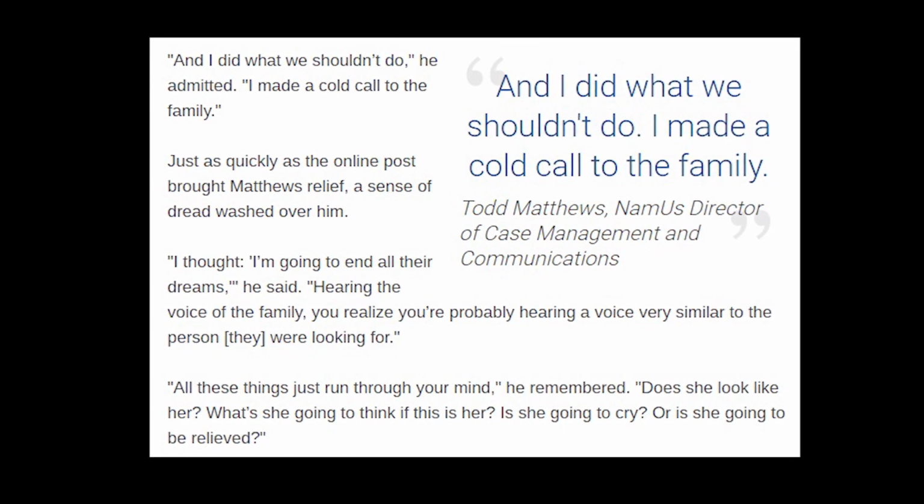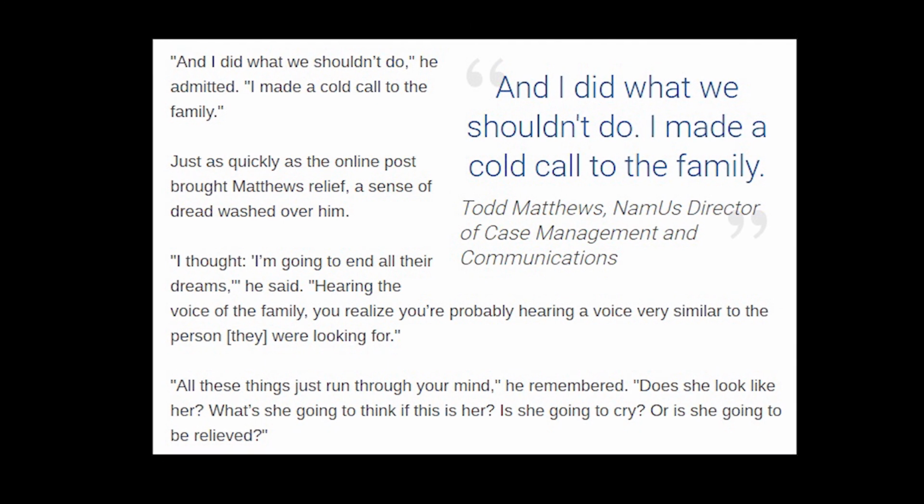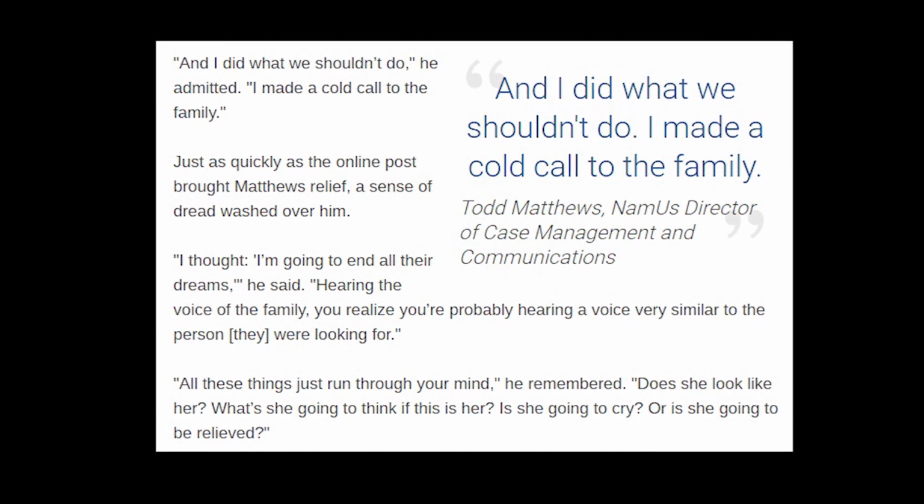Does she look like her? What's she going to think if this is her? Is she going to cry, or is she going to be relieved? The woman remained calm on the phone though, and she sent over pictures so they could compare to the autopsy photos. They compared them. They were absolutely identical.